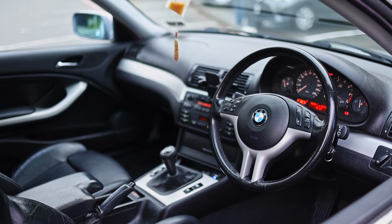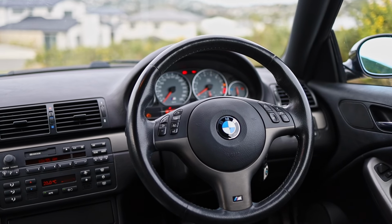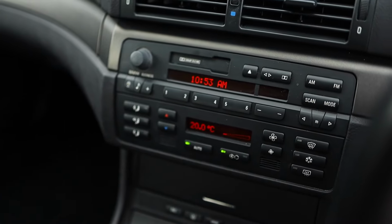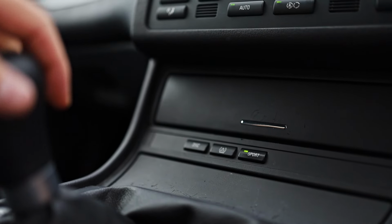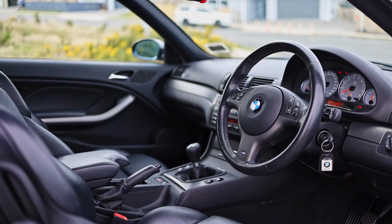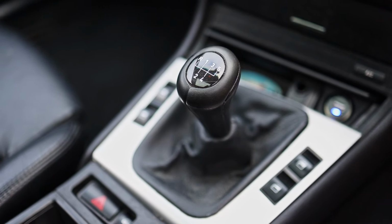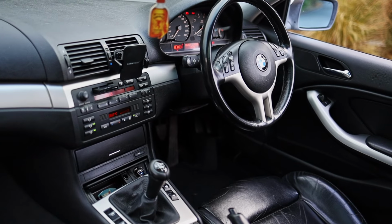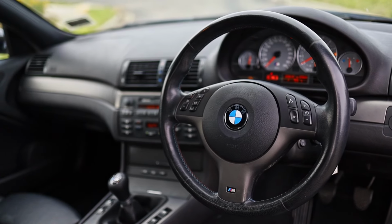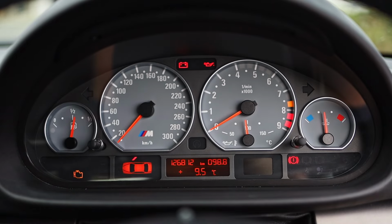The M3 has some 10 and 2 grips here, whereas the normal one doesn't, but they have the same buttons on it. They both have cruise control. The radio center stack is identical. The M3 has a few extra buttons down here, but the rest of the interior is pretty much exactly the same. They both have the same armrest, they have the same handbrake, they have the same shift knob assembly and the same funny window switches here in the middle rather than on the door. So the interior in general is pretty similar. There's just slight differences to the steering wheel, slight differences to the seats, and slight differences to the gauges.